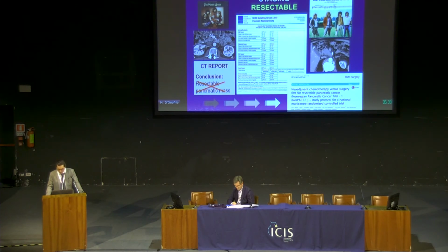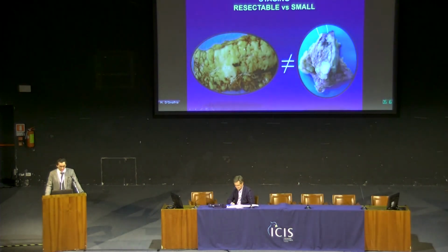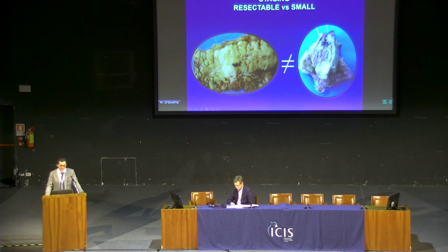Also because, in our institute, we are conducting a research study on the use of chemotherapy in resectable pancreatic ductal adenocarcinoma to improve the R0 results at the resection. So resectable, this is a resectable tumor. Yes, completely, perfectly inside the body of the pancreas. You see, the periphery of the pancreas is not involved. This is a smaller lesion, but there is an infiltration of the retroperitoneal fat.